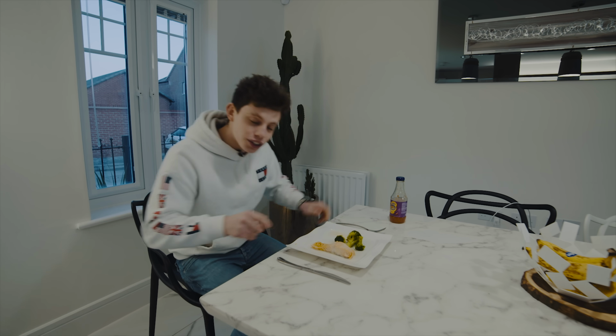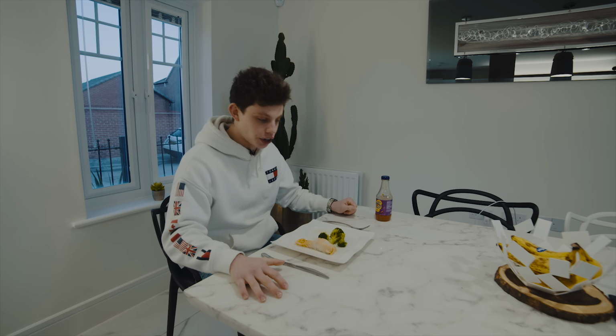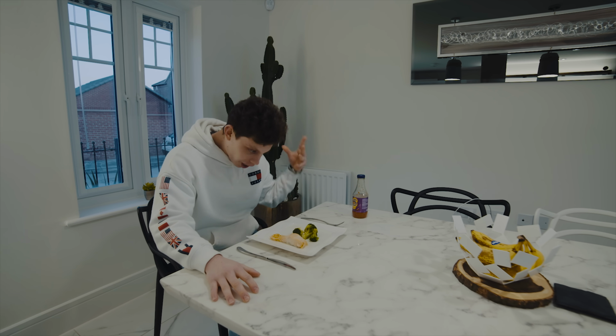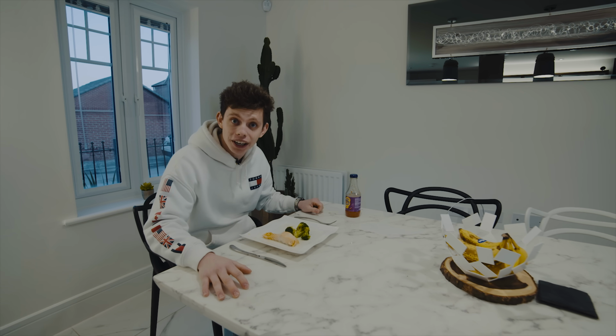So much like the contents of my fridge that has changed, so has this table. This wasn't here in the last video. I said to you guys I was going to get a marble table. I delivered, and it actually has 6 working chairs. So we're definitely getting somewhere.